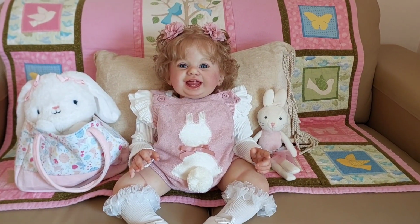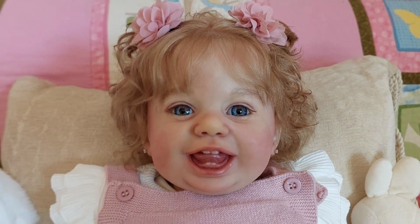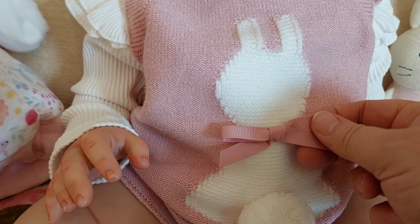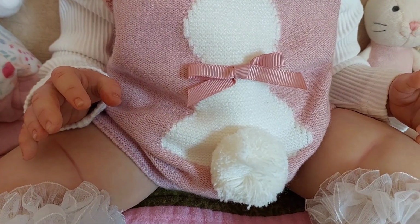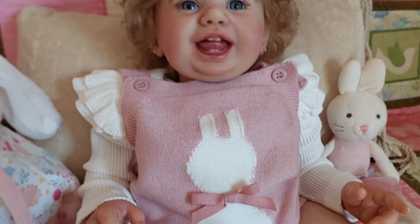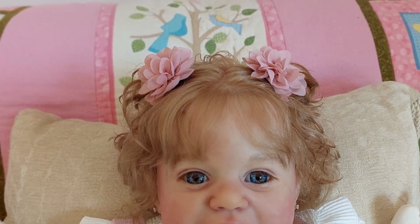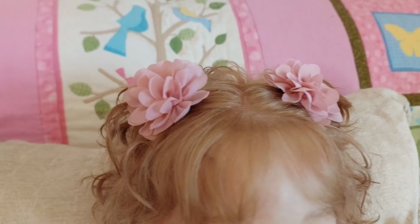Here's Elizabeth in her gorgeous outfit from Dee from the Baby Patch. The colour looks absolutely beautiful on her. Look at this little romper. That is so adorable. Oh, I love the little bow detail on the bunny. And look at that little bunny tail, that little cotton tail. That is so adorable. Oh, she looks so pretty. And I love how I've put her hair in little bunches. I think you call them either in the UK or America. We call these little piggy tails. And they look so cute.